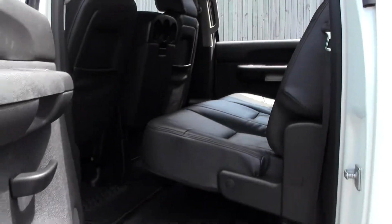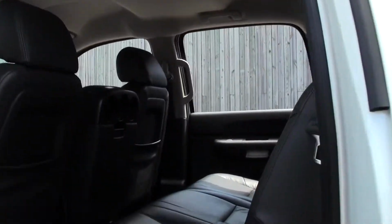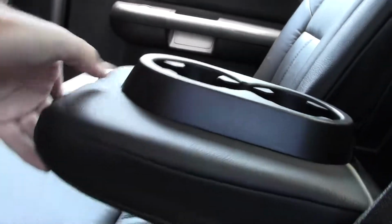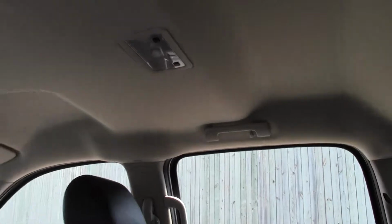Roomy passenger area, good legroom and headroom, leather bench seat, very comfortable, cup holders there, good headroom once again.